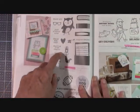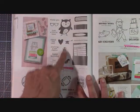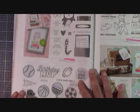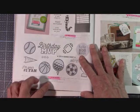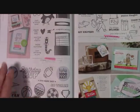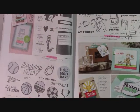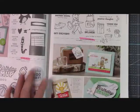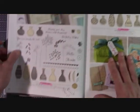Check You Out. I love this set because what am I going to do without my little worm? I think that is just an adorable set. It is retiring, and For the Win is retiring. So basically, 58 and 59, everything is retiring. But the You Always Deliver has 40% off on it.